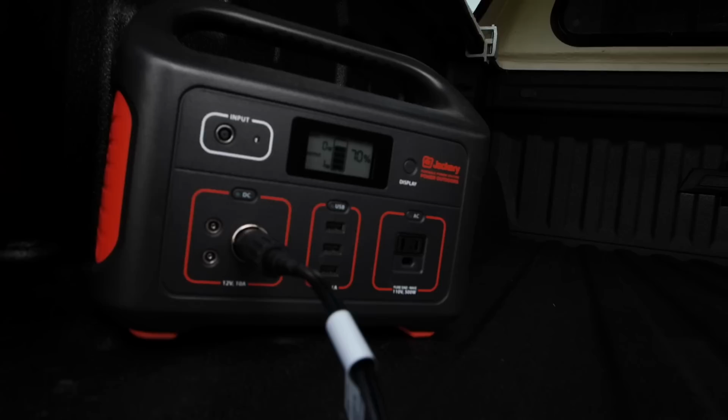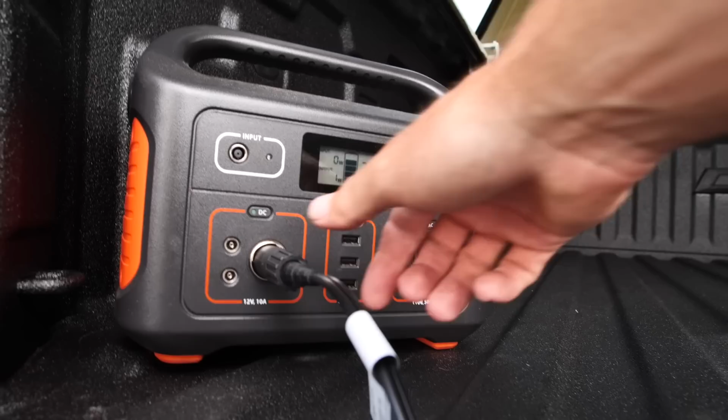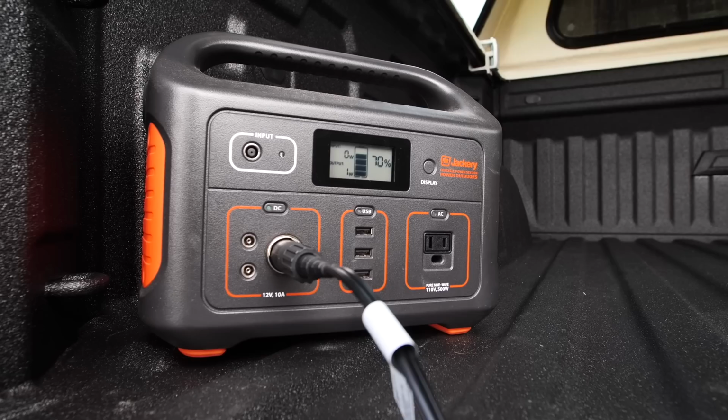So we just hook this up to the Jackery and put it on the DC power. I think it's a little bit more efficient with the DC power. That's just like your regular car plug-in. I've had this on all day. And there's another power cell that I've got from Dometic, and I went through that yesterday afternoon through the night. It's at 70%. It was at 90 this morning. So it'll definitely get all the way through the day.